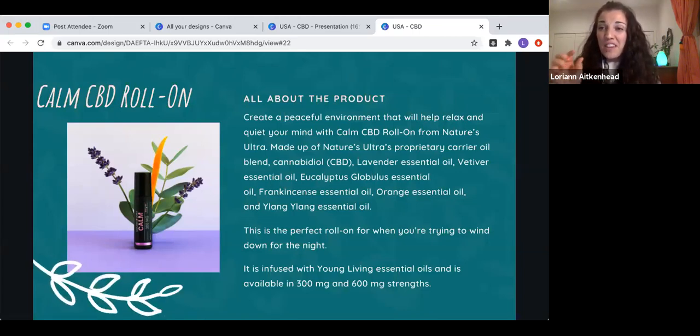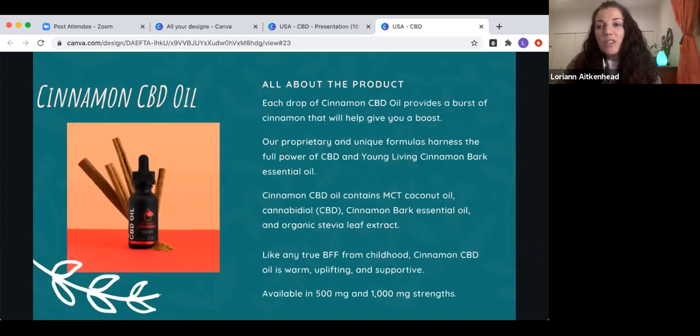Vetiver is a super thick oil. I usually pair it with lavender as the sleepy oil for me. It is very sappy and smells very, what's the word, woodsy. And then you have, of course, your standard lavender. And then that's 600 and 300 strengths, which we'll talk about in a little bit.